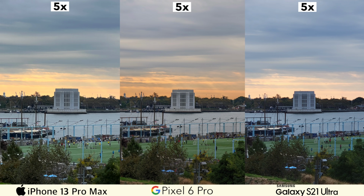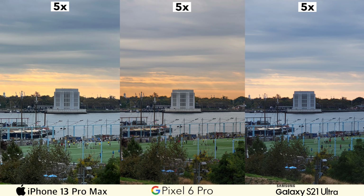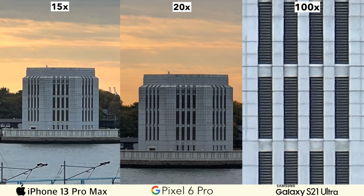I would say these phones are pretty much equal when it comes to 3 times or 5 times zoom photos. However, the Galaxy S21 Ultra is the only phone between these three that can provide up to 100 times zoom photos, while the maximum zoom for the iPhone 13 Pro Max is 15 times and it's 20 times for the Pixel 6 Pro.